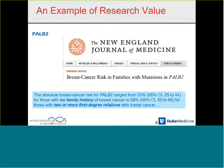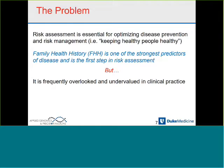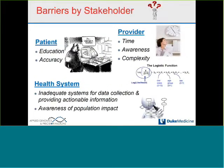So the problem: we should be doing risk assessment. Family health history is the strongest predictor of risk, but we're not doing it. If you ask providers, they say, I'm not making money. And the reasons are multiple, right?